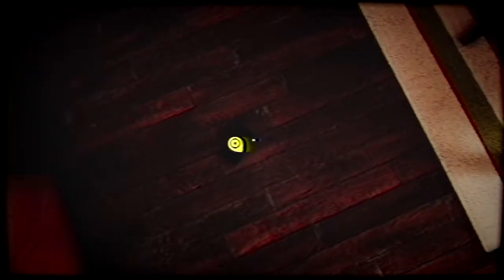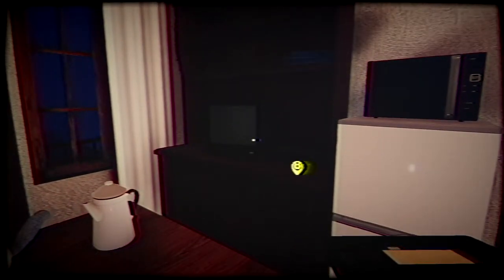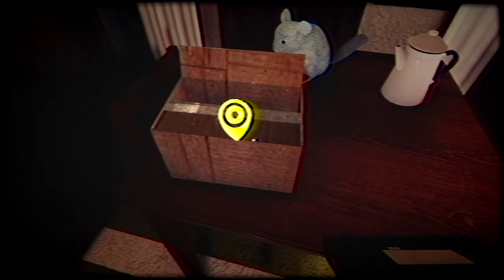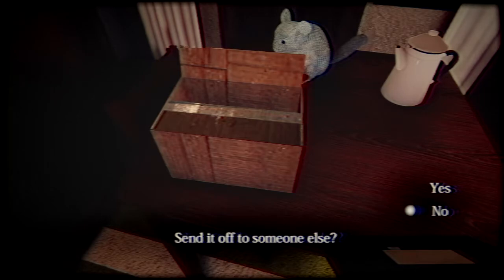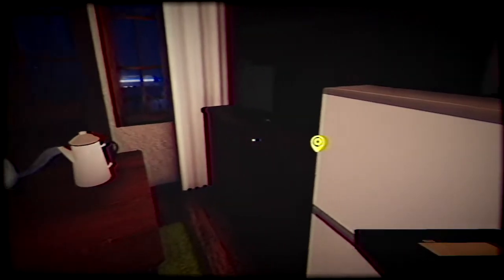Alright, so this is a game that has 2 different endings. Depending on what you do with the videotape here, we can send it off to someone else, or we can watch it. Or we can attempt to throw it away, but throwing it away has the same effect as watching it. Spoilers. Yeah, we'll go ahead and watch it. Again, what could go wrong, right? I mean, videotapes are meant for watching. Are you sure? Yeah. Positive.